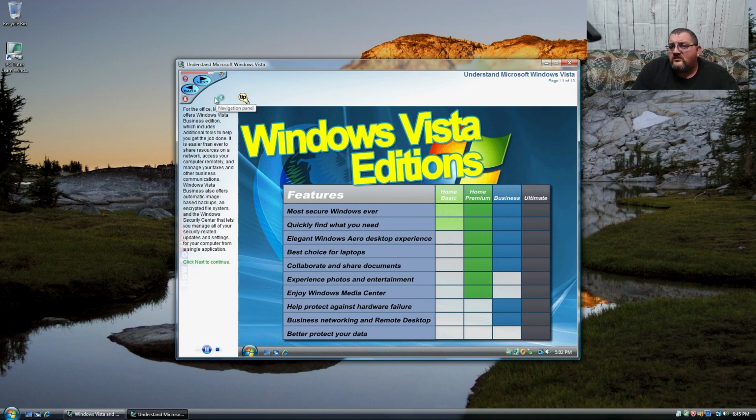For the office, Microsoft offers Windows Vista Business Edition, which includes additional tools to help you get the job done. It's easier than ever to share resources on a network, access your computer remotely, and manage your faxes and other business communications. Windows Vista Business also offers automatic image-based backups, an encrypted file system, and the Windows Security Center that lets you manage all of your security-related updates and settings for your computer from a single application.